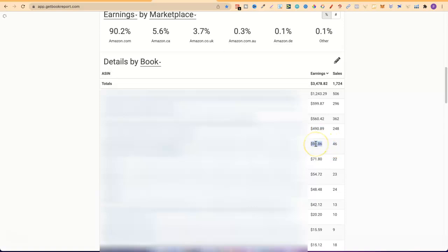This is one of my composition notebooks. And then my 5th bestseller for the month, I sold 22 units, making $71, and this is a blank recipe cookbook in a certain niche. Now, if we keep scrolling through all of these, we can see the rest of my sales.